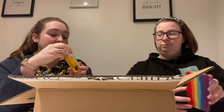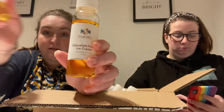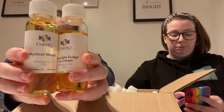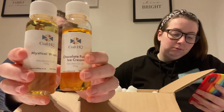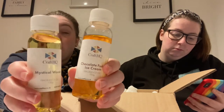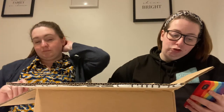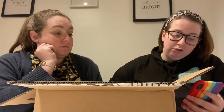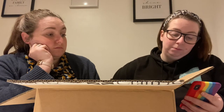So again, this is another 100 gram one. But as you can see, in comparison to this one, there is what looks like less oil, but because different oils weigh different amounts, that'll be why there looks like there is less. A very strong and incredible scent of chocolate fudge ice cream. A creamy scent of chocolate notes backed up by a fudge infusion, rounded off with a reminiscent ice cream aroma which will whisk you off to the seaside.